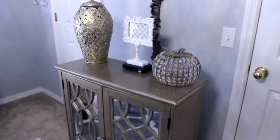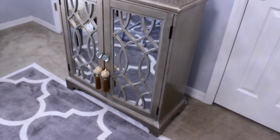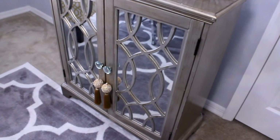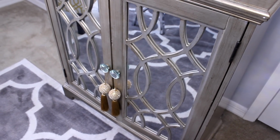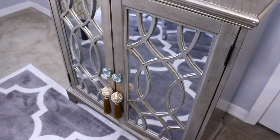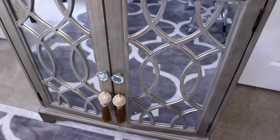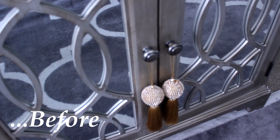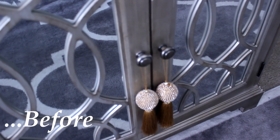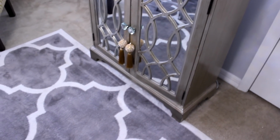Still kept it simple. I also changed the knobs on this curio here. Had to have them mirrored, guys. Mirrored knobs, some sparkle with this curio. And those knobs I got from Home Goods. Here's the before with the knobs. And here's the after. Love this look so much better.